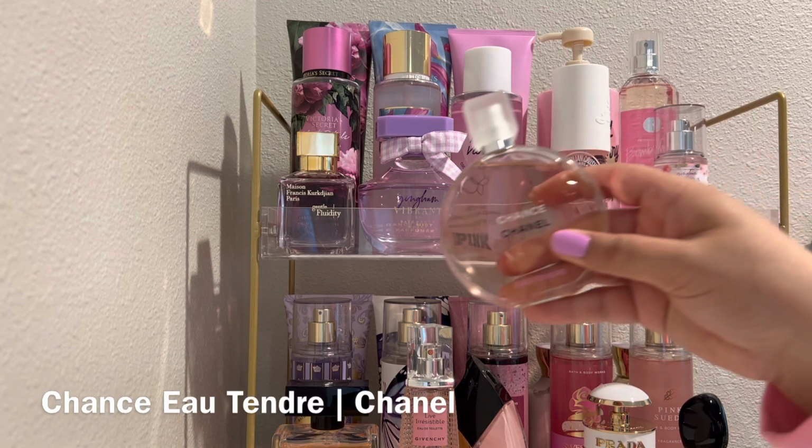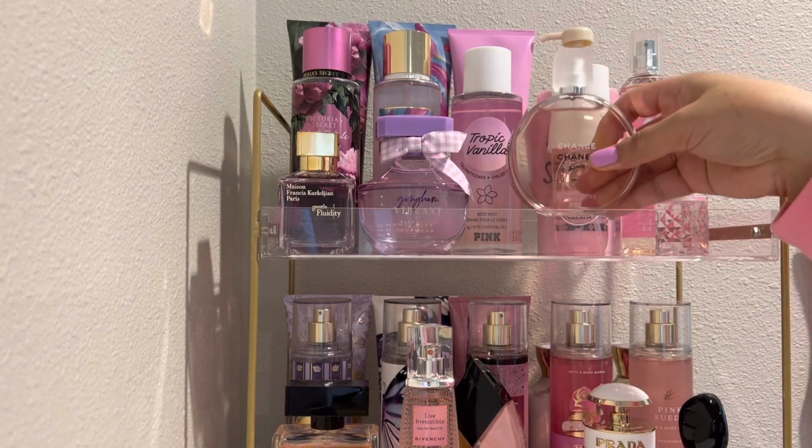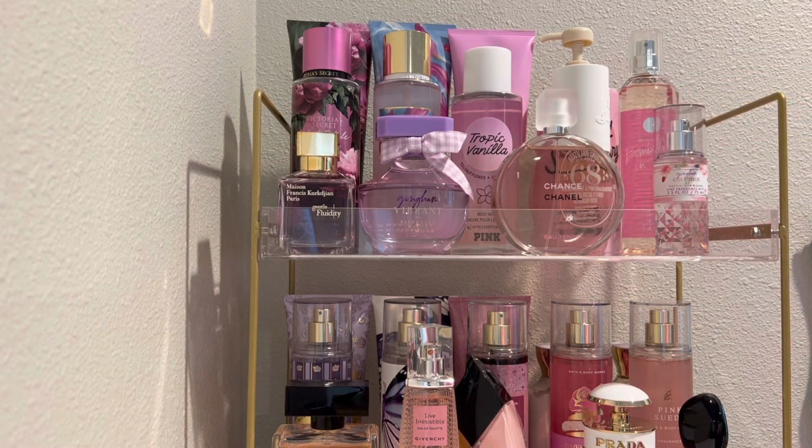Then I have Chanel's Chance Eau Tendre, and I feel like I haven't worn this in forever, so I wanted to pull it out. It's a pretty, fruity floral scent with iris and musk in the base. I think it's really sweet and fresh and just an easy wear for daytime or work.